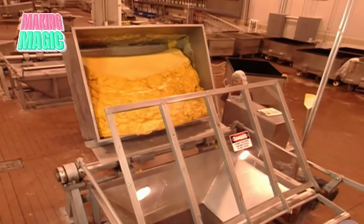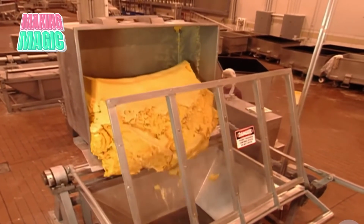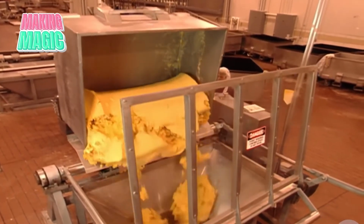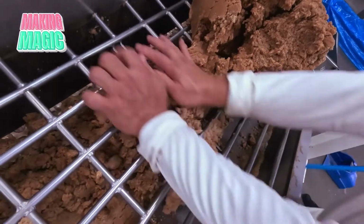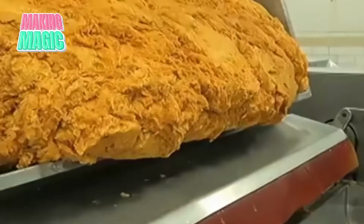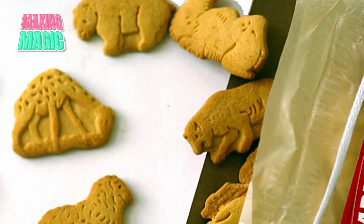The first layer of quality control starts with the dough itself. Before any animal shapes are even formed, the dough is tested for consistency. Workers carefully examine it to make sure it's neither too sticky nor too dry. If the dough isn't just right, it could ruin the shapes or affect the crispiness of the crackers. Think about it. Would you want a misshapen lion or a soggy bear? Yeah, I didn't think so.